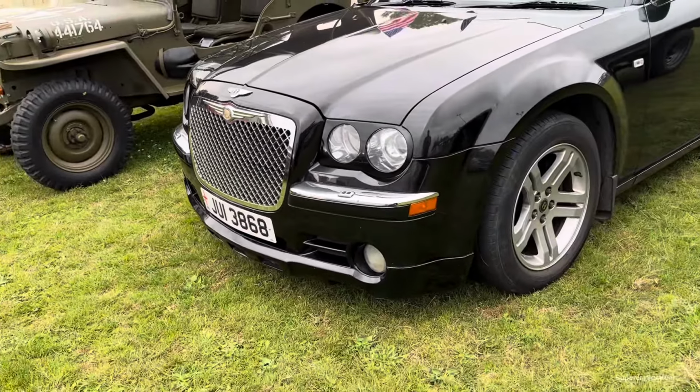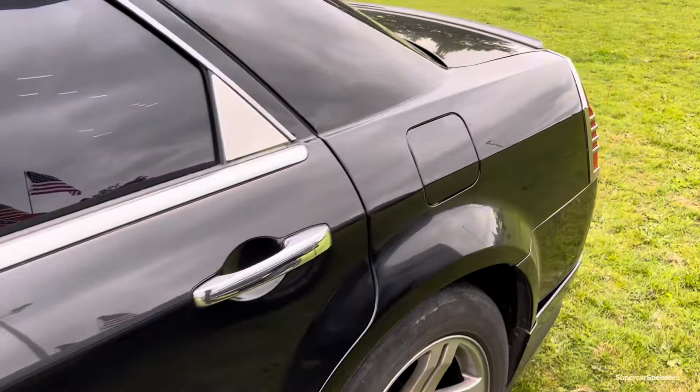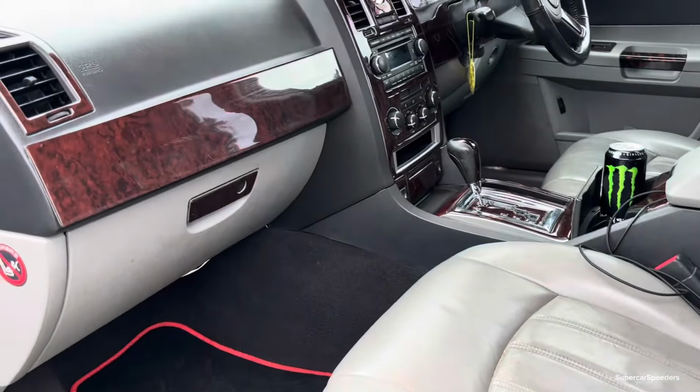But yeah, it's no doubt going to be a car I'm going to do a project on and get some wheels on it, get a wicker bill maybe. He also went as far as putting the light up Bentley signs on the door. As I said, there's a lot of things I want to change about the car.